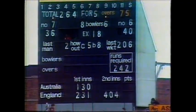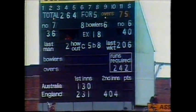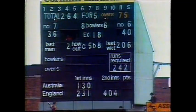He's 40 not out, 36 to Marsh, 260 for 4, and the batsmen to come, Bright, Lillee, Whitney and Alderman, or Alderman and Whitney.